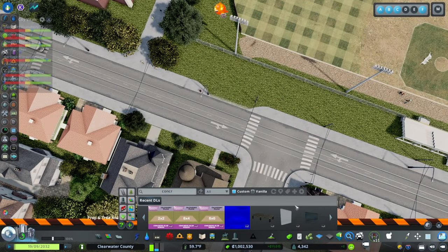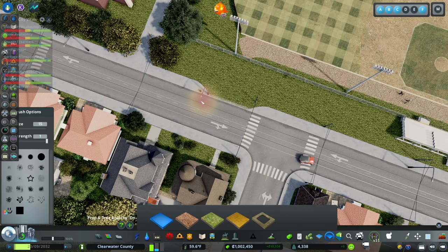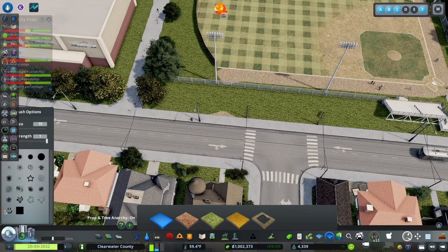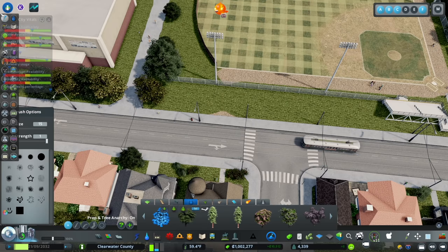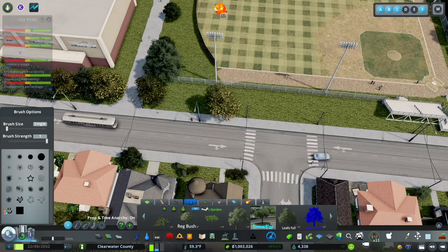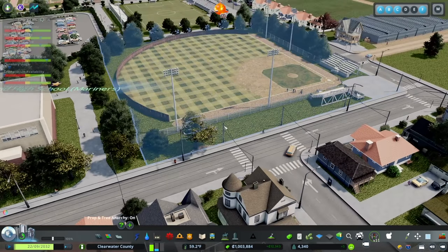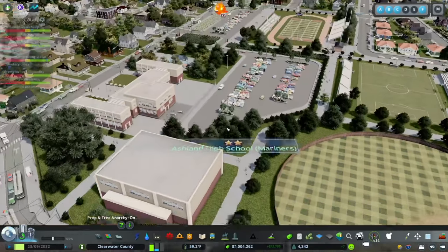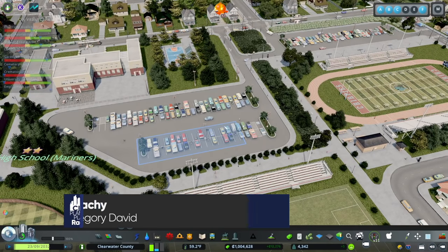So we are kind of stuck with some wonkiness here, which is unfortunate, but not the end of the world. We'll just leave it there and maybe employ our favorite solution for these sorts of issues, a tree. There we go. That is a good solution in my mind. It works. So I think we're in a better spot with the high school. So I think we're gonna move on from here.